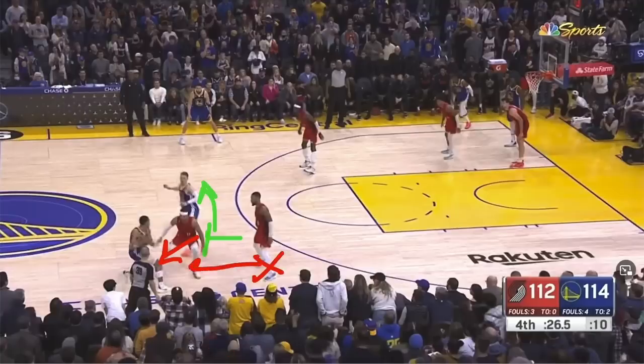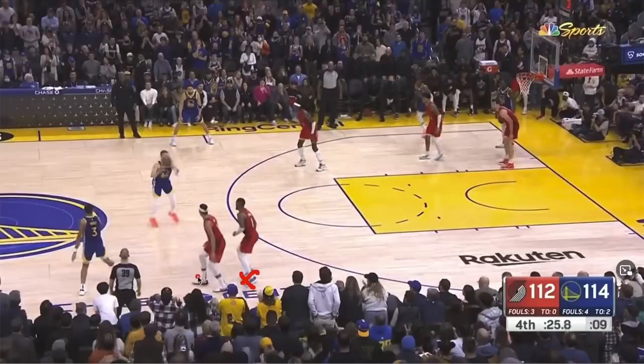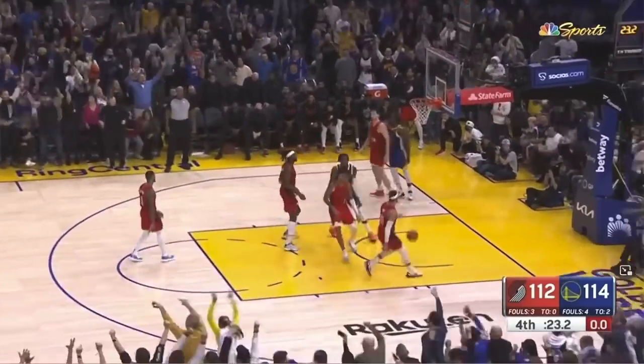Either Dame has got to go right up to Poole and trap him hard, or better yet, he needs to follow Donte DiVincenzo. But instead, he just kind of hangs out here behind Josh Hart. He looks tired. And so Poole says, thank you very much. I know my guy can hit this three. And Donte proves Poole right.